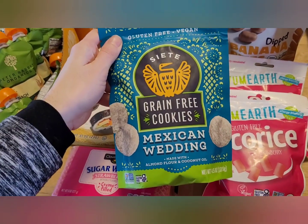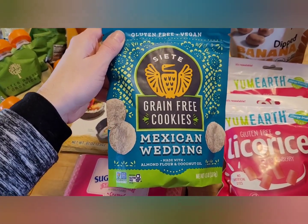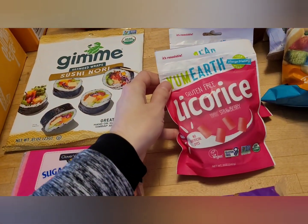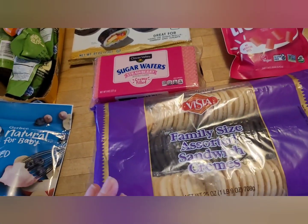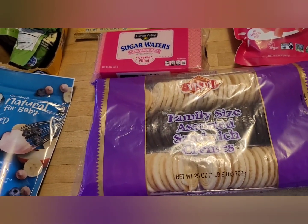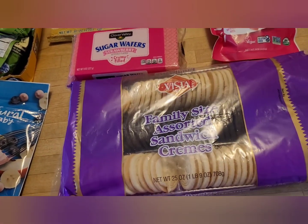I don't think any of my kids have ever had Mexican wedding cookies, so I picked up a thing of those. I remember them being really good. We got 1 of those last time, and the kids all really liked it, as well as this licorice. They all really liked it as well. I did the big thing of sandwich cookies. They had some other cookies that were like smaller packs, but I did the family size one because, yeah.